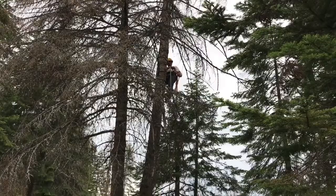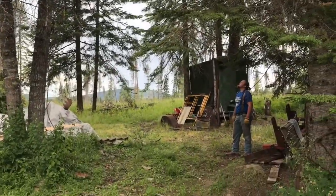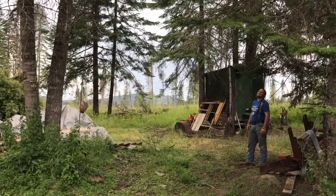Boy, the skeeters are bad this morning. And that there, that's Mountain Ben. He's part of the homestead.